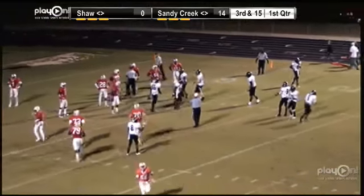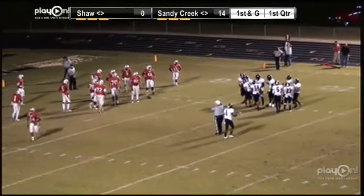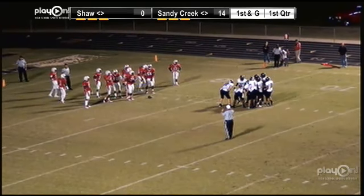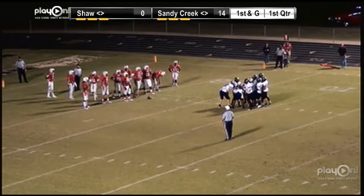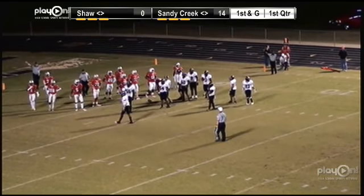Yeah, he found some quick holes and got through them quick and really made something happen with that. I thought he actually had gotten in the goal line, but looks like his knee hit about on the 1. Shaw has shown they can be explosive. They got a lot of speed, as we read the stats earlier. A lot of guys have a lot of rushing yards.